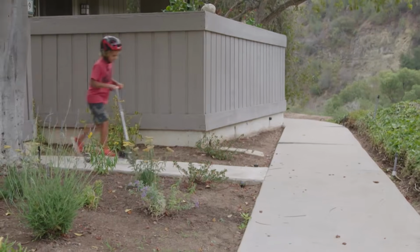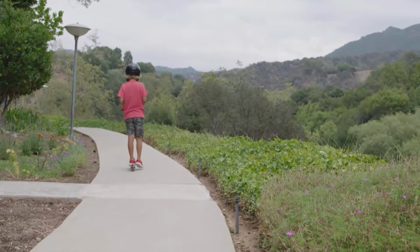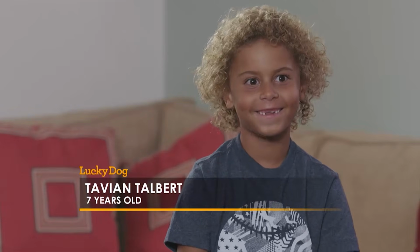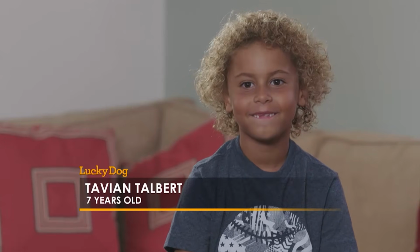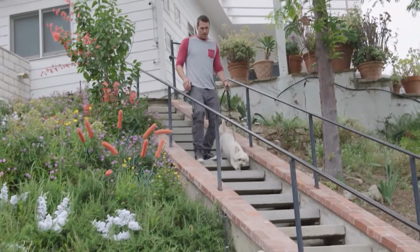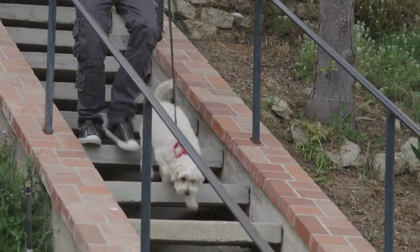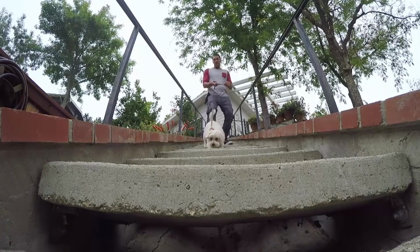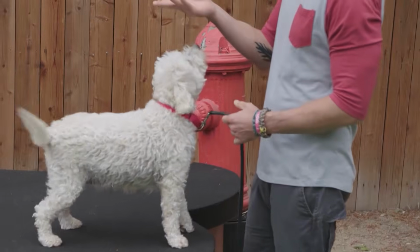And although she has a good idea of what she's looking for, her grandson Tavian has his own requirements. I'm looking for a super doggy that could fly and that could swim and could transform. But at 10 pounds overweight, Glory is a far cry from superhero status. Today I'll be doing Glory's assessment of her knowledge of the 7 common commands, which are sit, stay, down, come, off, heel, and no.